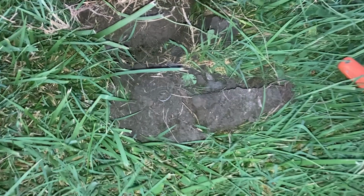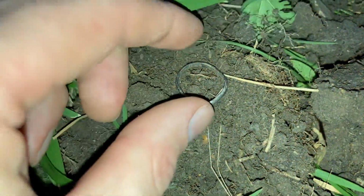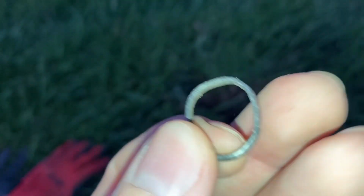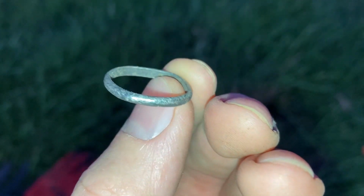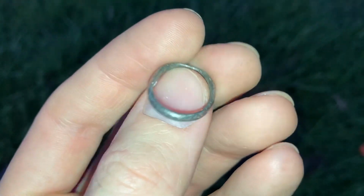Well, to my surprise, I just got a deep quarter signal at about 6 inches down and popped my plug, and I might have a little silver ring sitting here, so let's take a look. I have not fully cleaned it just yet, but I think that's going to be a little silver ring. Just a band is all it is, I think. So nothing terribly special. Let me see if I can't rub on it just a little bit. Yeah, I think that's what it is, just a really badly tarnished silver band ring. So not bad. We'll put that away and keep detecting.